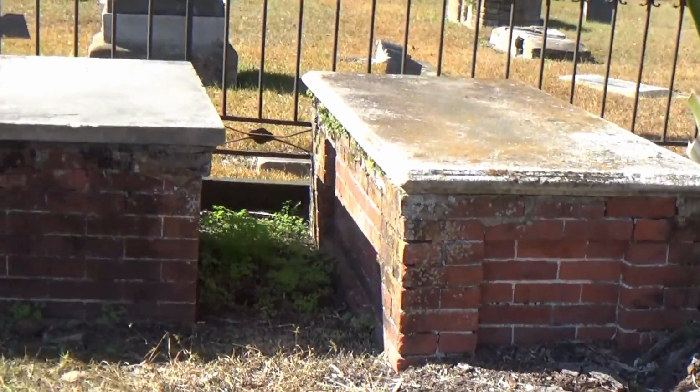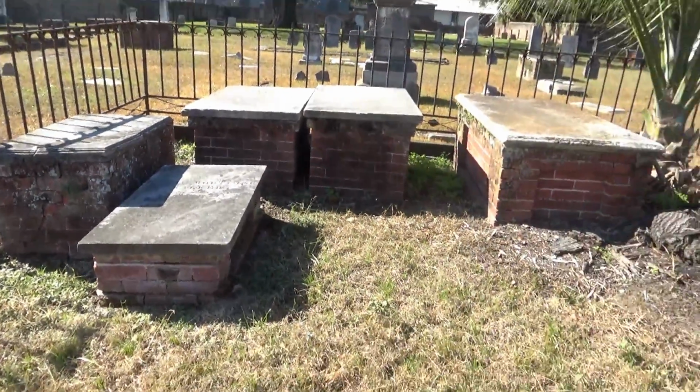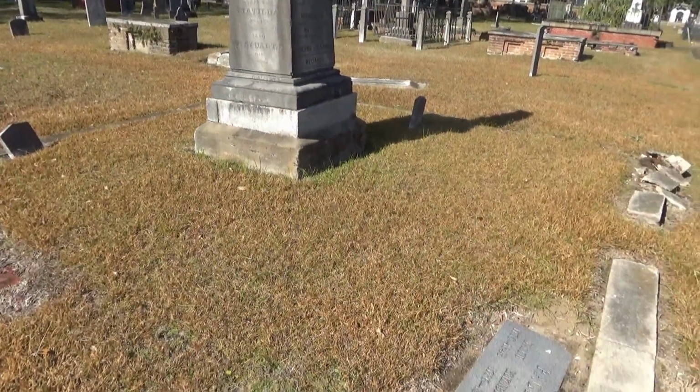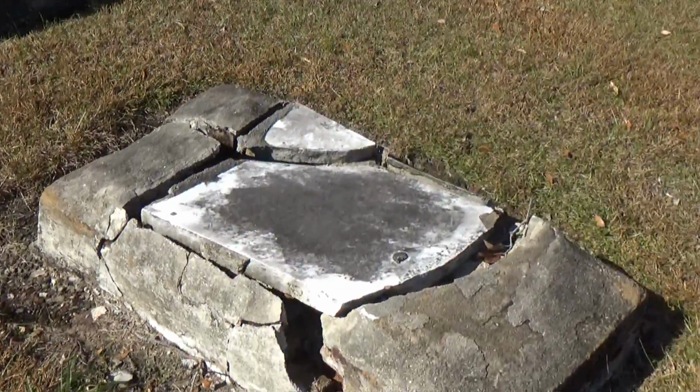And we got 1, 2, 3, 4, 5. This one shows for several people that's in this plot. Boy, this one crumbled terribly. They did not build that well, I guess.